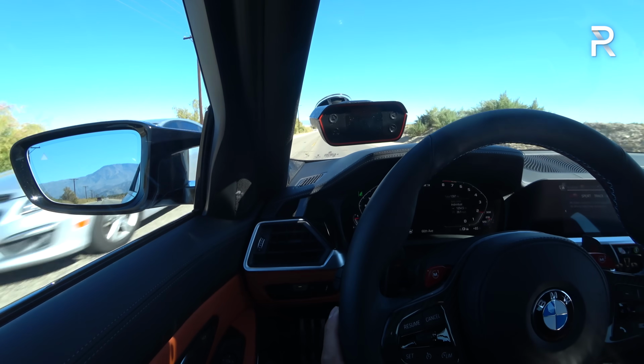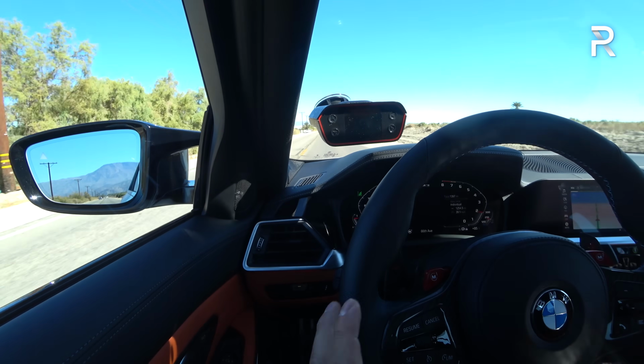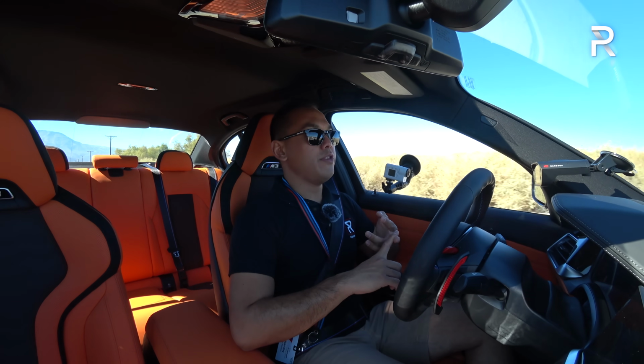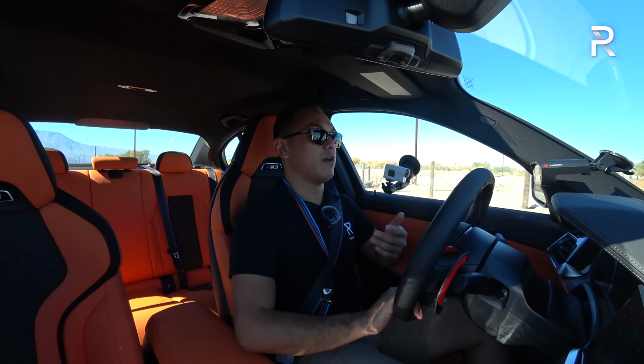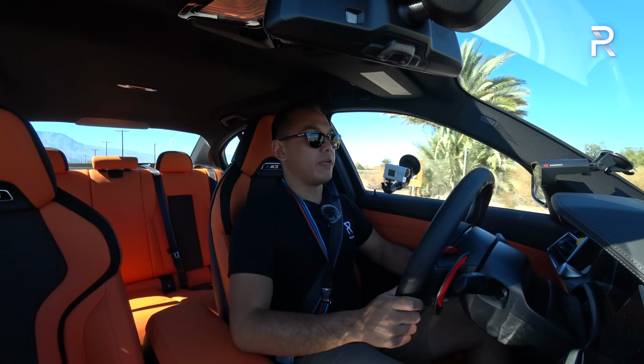And then there's also the full-on dedicated track mode for those of you who want to take this out to the track. And that's the cool thing about this M3, you have that split personality. You can take it to a track all day long, you can beat on it, and then you can drive it home from the track in relative comfort and relative practicality that you get with the regular M3.